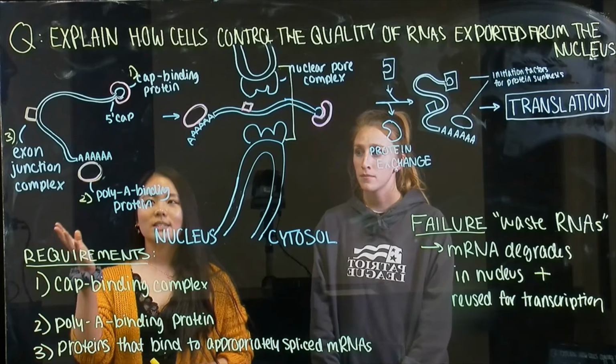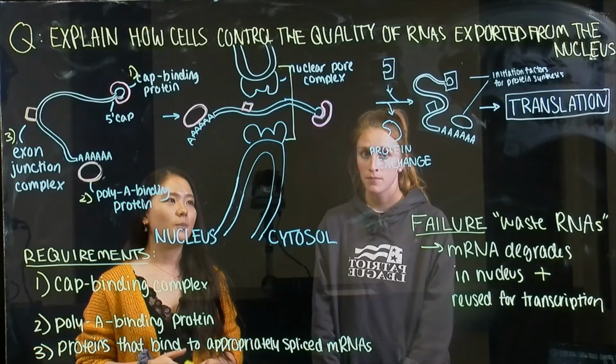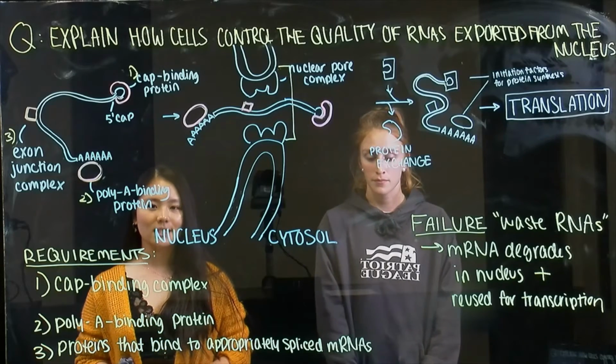Once that happens, a nuclear transport receptor comes and guides it out into the cytosol, where the mRNA can shed some proteins, bind to new ones, and with the poly A binding protein, undergo protein synthesis.